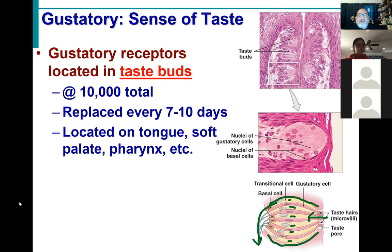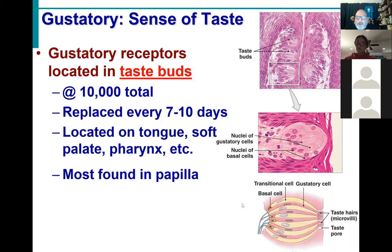Now, like I said, they're primarily located on the tongue, but if you remember, as we talked about when we were talking about our cranial nerves, we are able to perceive some chemical information on the soft palate, on the pharynx, and even on the esophagus. Again, remember those are more general chemical perceptions like pH or certain substrates, right? You're not tasting the difference between vanilla and chocolate necessarily with the roof of your mouth. It's the tongue that provides that.